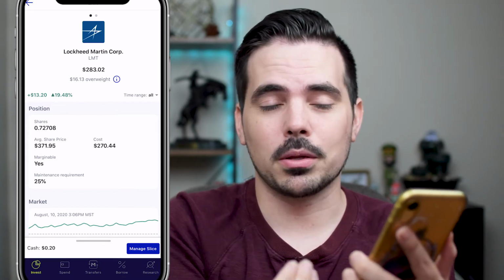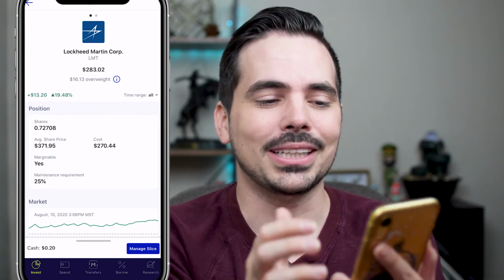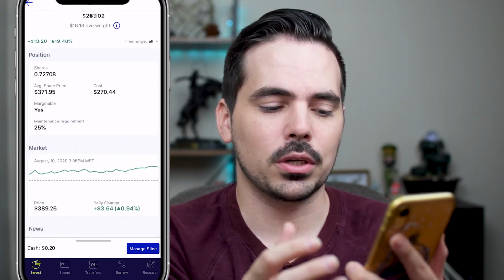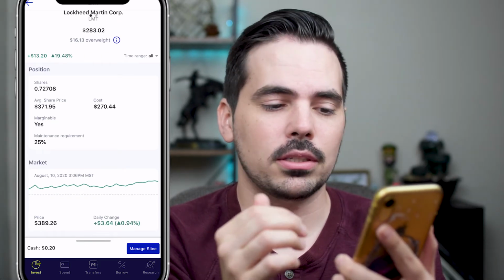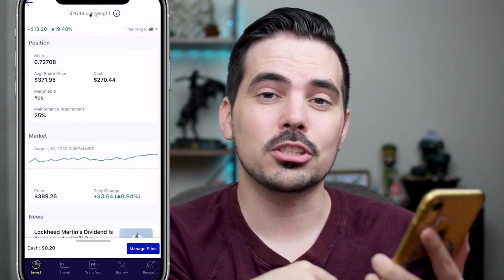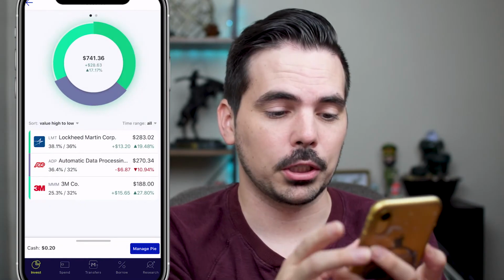So that's one of the things I like to do: when the price point is lower than what I originally purchased it for, I like to double down if I believe in that company. In case you're not too familiar with that, you can see right here in the market, the current price for this one is $389, and my average share price is $371. So now the value of the stock is higher. But if the market was lower, that means I can buy into it again and actually lower my average cost, which is always a great thing to do. You might hear that a lot, called dollar cost averaging.